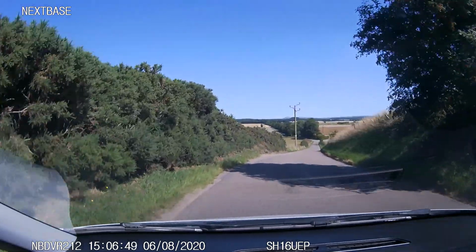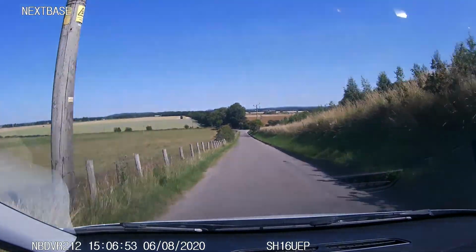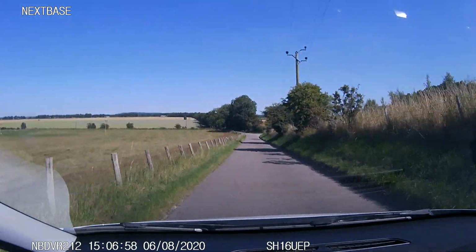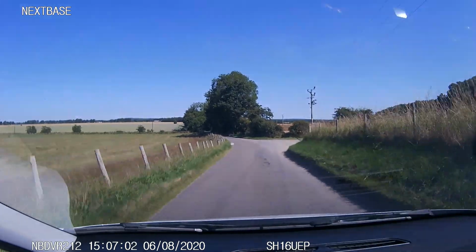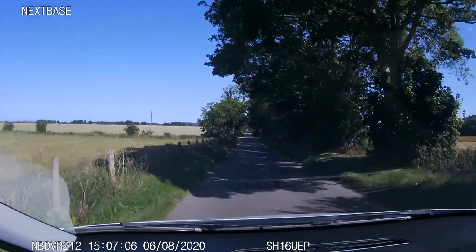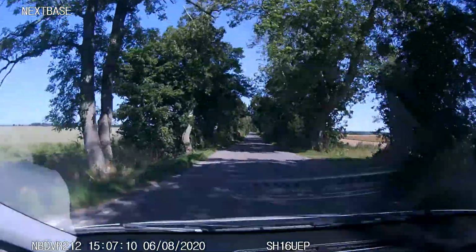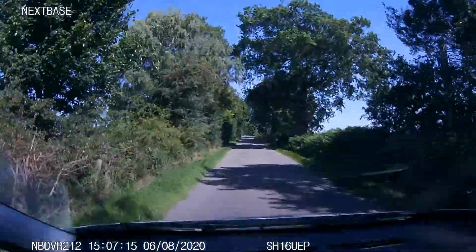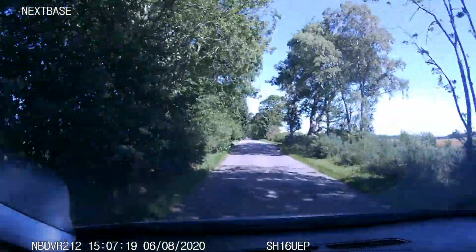See? That car is quite fast. And look at that, guys. Amazing view, isn't it? The countryside of Scotland. Look at this. It's a very nice day today.